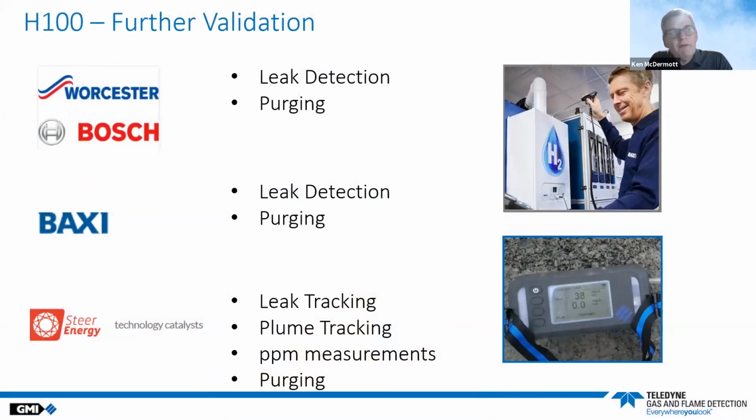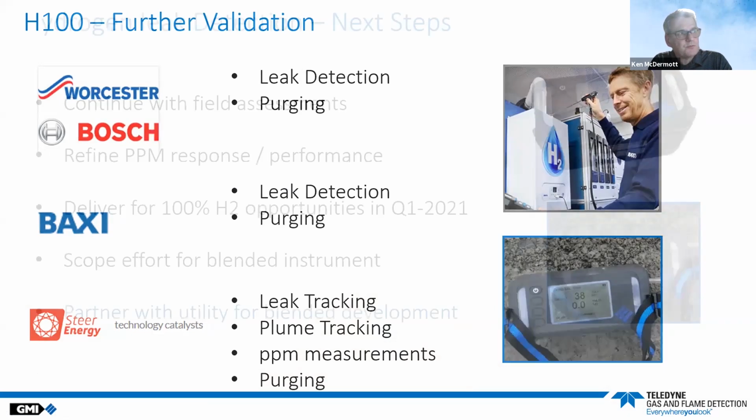There's been a huge amount of interest in this instrument, and very quickly we've been working with other manufacturers of boilers. Worcester Bosch, Baxi, European based, but we're now working with those and supplying them equipment. And finally, Steer Energy is a UK funded organisation to investigate developments, and they're funded by the UK to make sure this instrument is performing properly in all aspects of leak investigation.